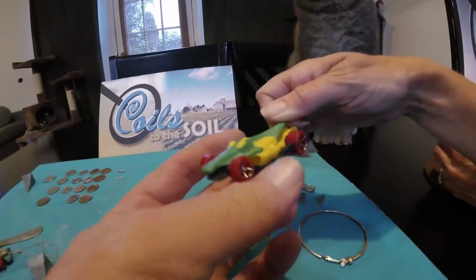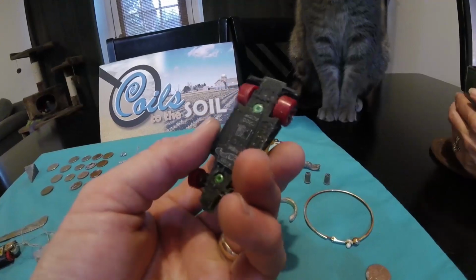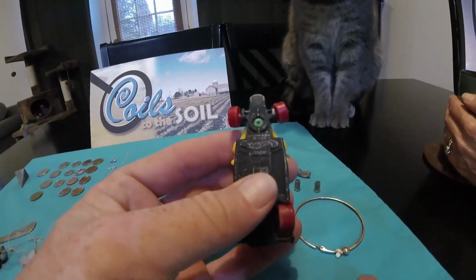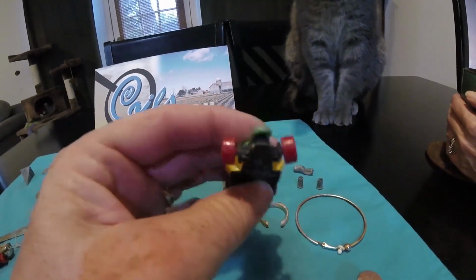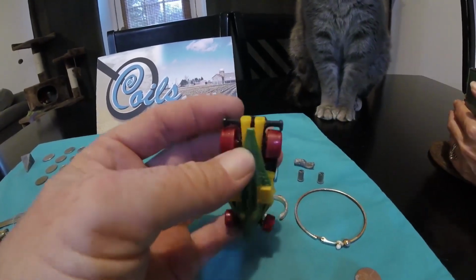That is a cool Hot Wheel. Look at that. It's like an alligator, right? Yeah, it's pretty cool. I like it. It's definitely a Hot Wheel. I'll take it. It's got a bent wheel, but I think that's probably my best find of the day right there. I've never seen an alligator car before.